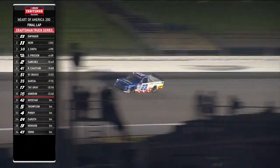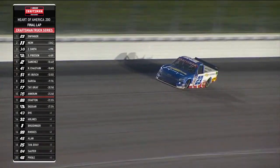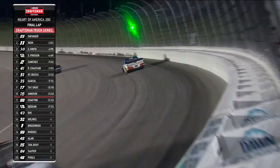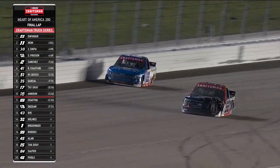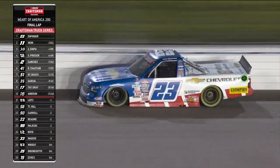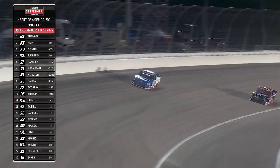How good has he been? Going to be 65 laps led. I've got to give it up for our analyst Kevin Harvick. About 20 laps into this race, he said they're going to have trouble dealing with that 23 truck, and he was exactly right.